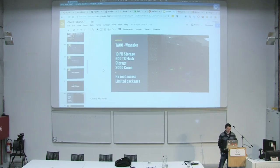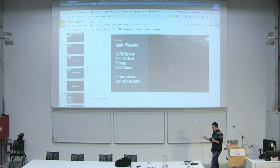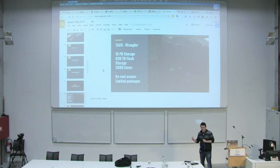Some of the stuff we work with is in partnership with the Texas Advanced Computing Center. And Wrangler is one of the boxes there. I'm sorry if the projector doesn't really show it very well. It's only a bunch of servers, it's not that exciting. But it's got 10 petabytes of storage, 600 terabytes of flash storage, 3,000 cores. It's designed to do stuff that requires an awful lot of I/O and it's designed to do it quickly.